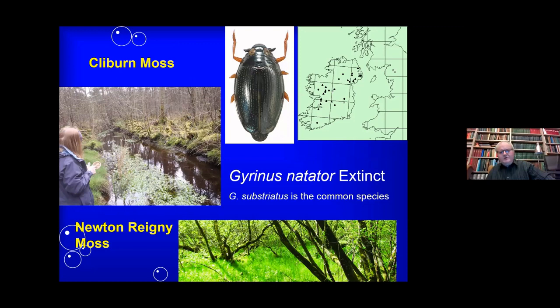This is a whirligig beetle, Gyrinus natans. The only guaranteed records of it in England were in Cliburn Moss and in Newton Reigny Moss in Cumberland, Westmorland. And yet it's still, as you can see from the map, common in Ireland if you know where to look, which is mainly in shaded parts of lakes and peat bogs.